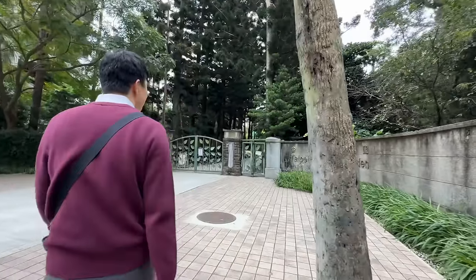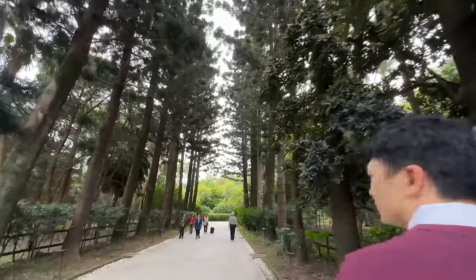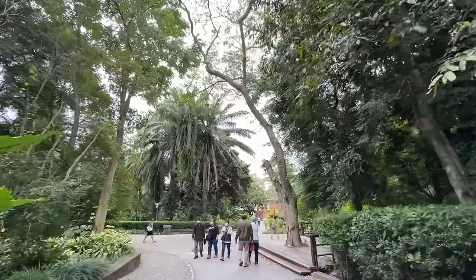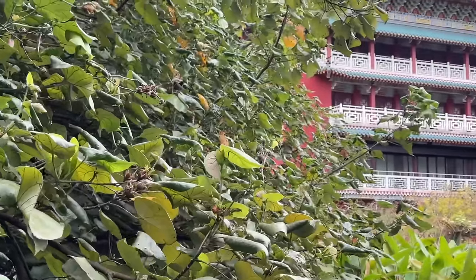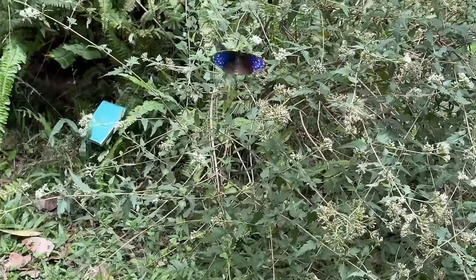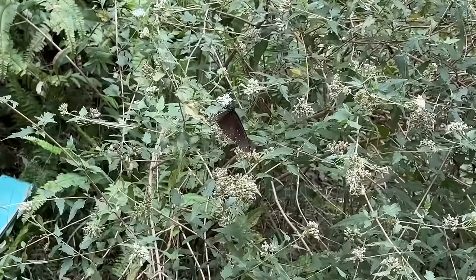Wow. Taipei Botanical Garden. I know. I've never been. I didn't even know they had one. I know. Wow, pretty. Oh my gosh, this butterfly is so pretty. Blue one. I know, I've never seen one like that before. I know. You are beautiful.